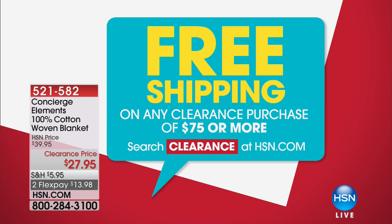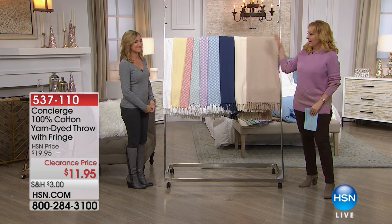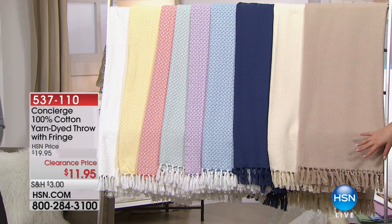We're going to continue on to the 100% cotton yarn dyed throws. These are beautiful cotton with fringe, all these high-end details. And this is the one that's going to make the phone lines just call now. We don't have a hold. That's all I should have said.